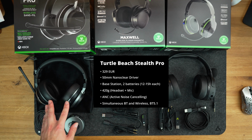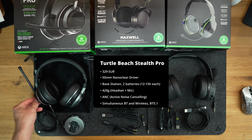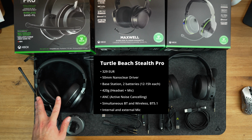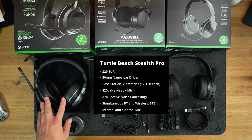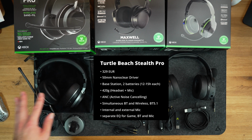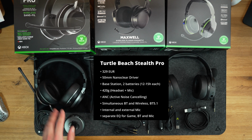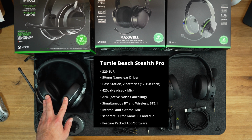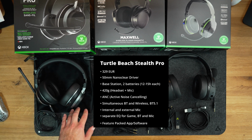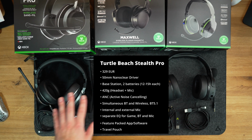It also has simultaneous Bluetooth and wireless. Bluetooth standard is 5.1. It also comes with a flippable and removable microphone, and it comes with internal microphones as well. With the Turtle Beach you can also EQ every source, so you can EQ your microphone, your game sound from the wireless receiver as well as the Bluetooth, so this is really handy. With the Turtle Beach you also get a feature-packed app and software and you can do a lot of stuff in there. And you get also a travel bag, but to be honest with you, I like the idea of the travel bag, but I would prefer a travel case, a hard case for all of these 3 headsets.